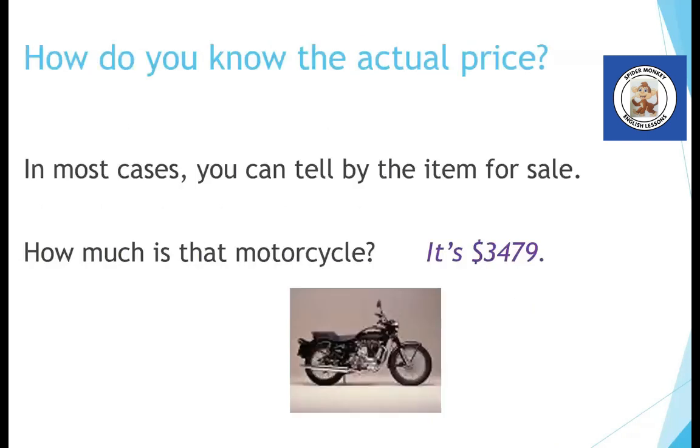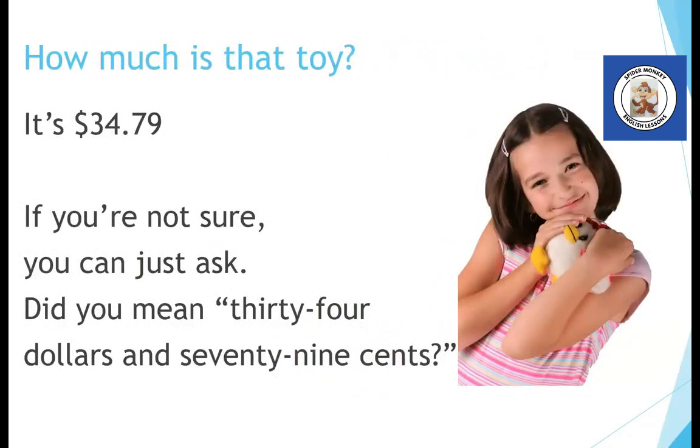How do you know the actual price? In most cases, you can tell by the item for sale. How much is that motorcycle? It's $34.79. How much is that toy? It's $34.79. If you're not sure, you can just ask. Did you mean $34.79?